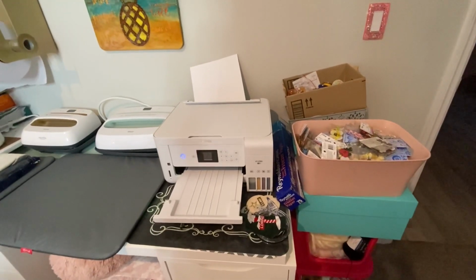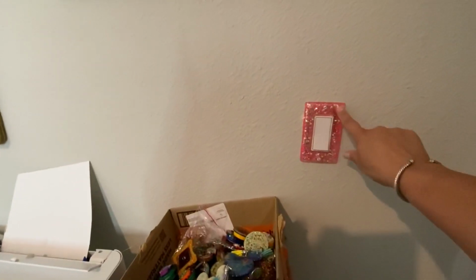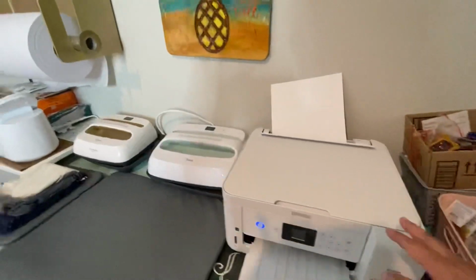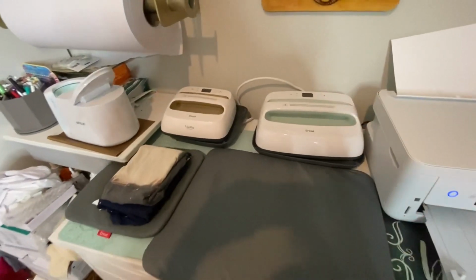So I do my sublimation printing over here. And oh, I don't know if you remember, I made my light switch. So that's my sublimation printer here. And then on this table, this is where I do heating.